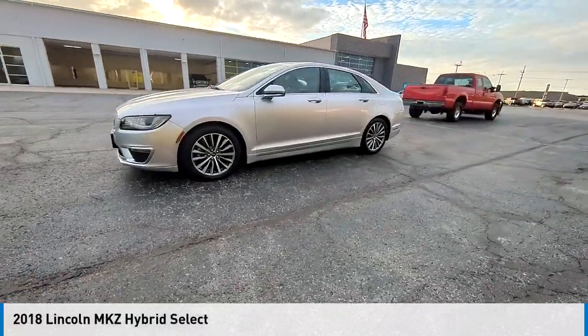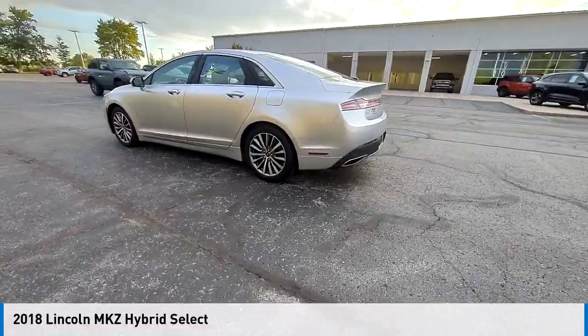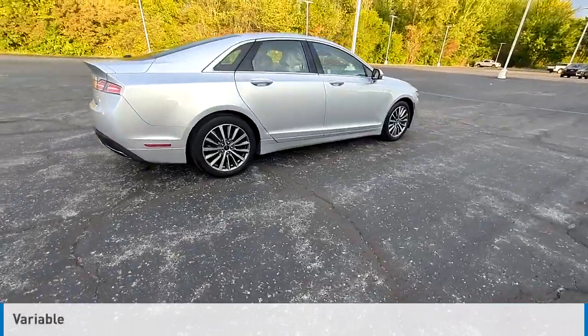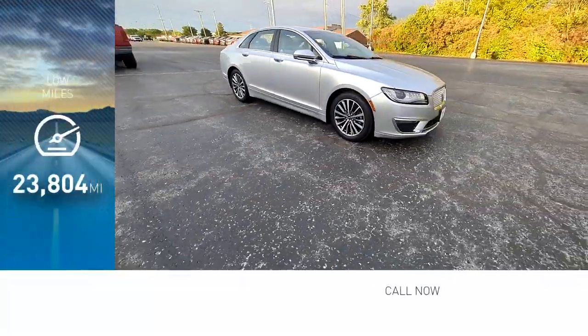Looking for the right vehicle? Check out the 2018 Lincoln MKZ. This vehicle is powered by a 4-cylinder, 2.0-liter engine and comes with a continuously variable transmission. This vehicle has less than 25,000 miles.